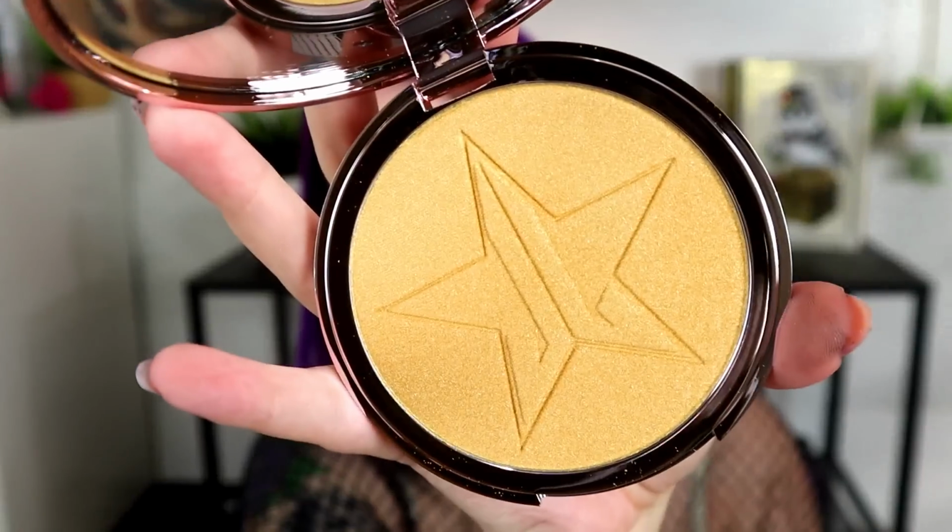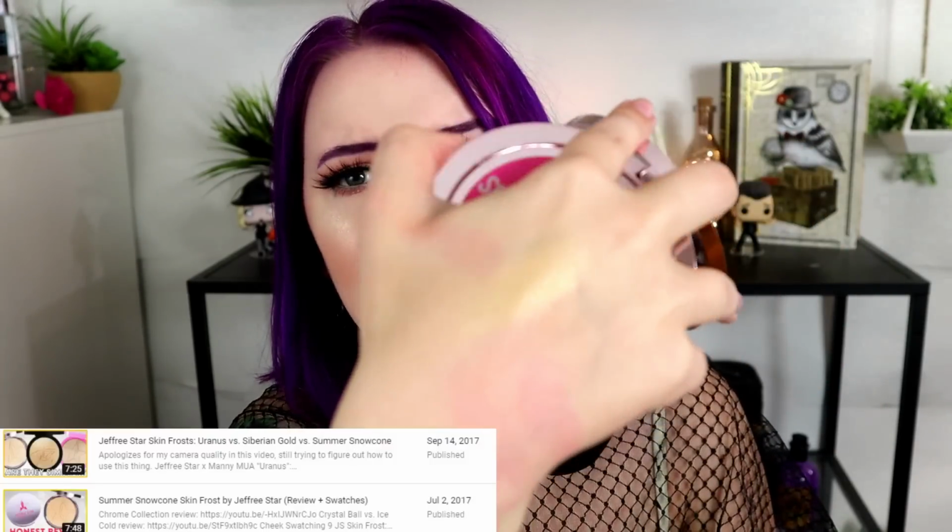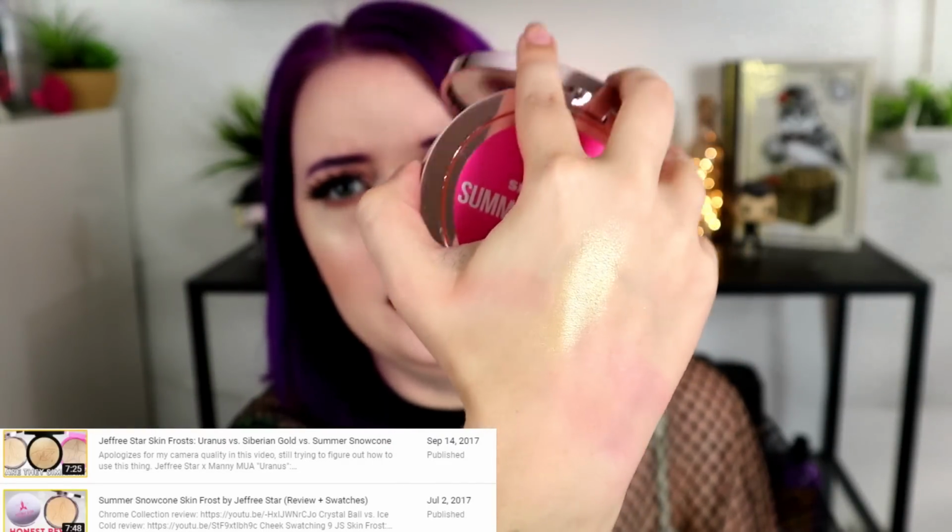So this is the Skin Frost up close. It's very pretty. I'm going to give it a swatch. I'll probably try to keep this if I can. That's what one swatch on the hand looks like. Let me go in for a second dip. I don't remember if I bought this one or not. I know I have the Crystal Ball one. I just decluttered, but that's the highlighter.